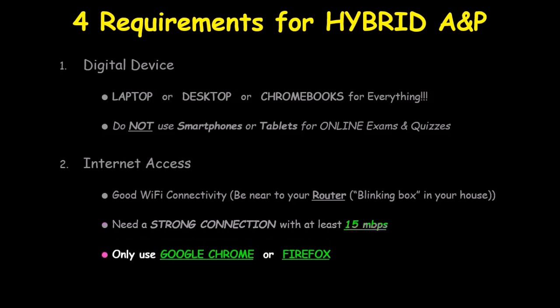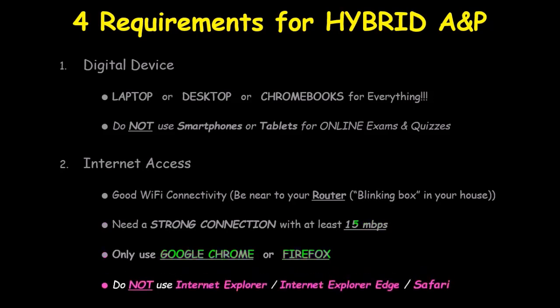Okay. You can only use Google Chrome or Firefox as your browser. You cannot use Internet Explorer, Edge, or for Apple users, Safari. These things are not compatible, especially for the exams. There are images in some of my online exams, and especially with Safari, I noticed they don't see those images. So they're asked questions about an image in a question, and they can't even see it. If you're an Apple user, no problem, you could download Google Chrome or Firefox. So that's the safest thing to use.